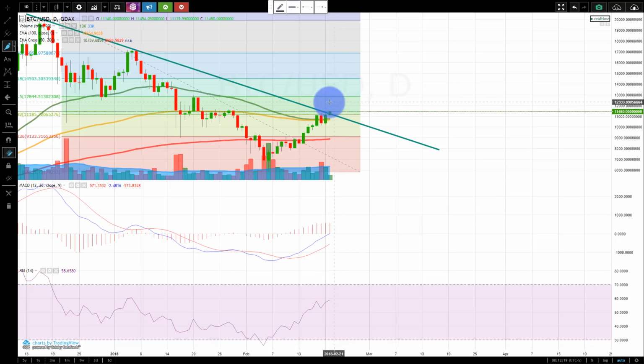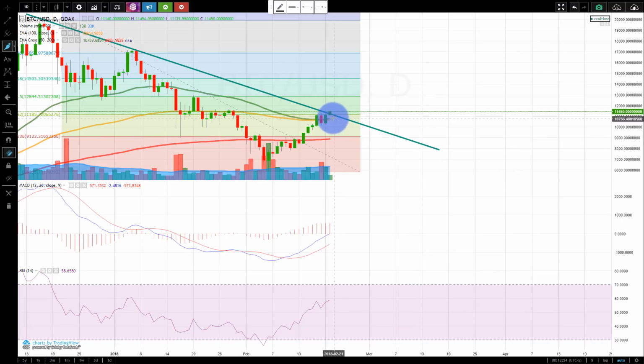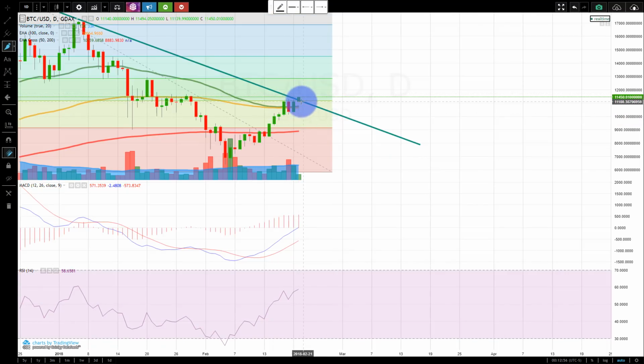So we need confirmation. We need to close above and really get some bull movement up before this actually becomes support, because as it stands right now, we could easily drop back through that, and that would not be good for the bulls. We are breaking through my trend line. Again, we want to see it close above that and continue above that. We are breaking through 38.2%. We want to see a close above that and continue above that.